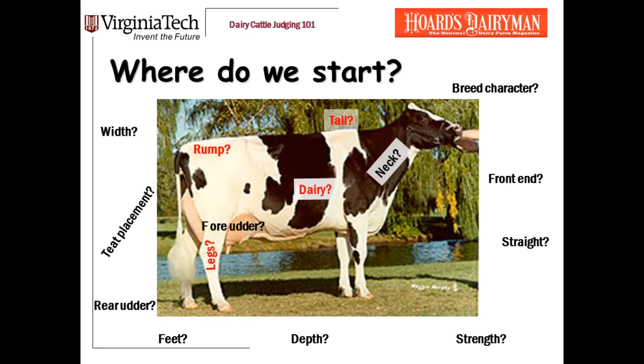Hoard's Dairyman. When I was learning how to judge cows, I remember learning the parts of the cow, learning what was good and bad, but then being overwhelmed by the number of traits I was supposed to consider. I didn't know where to start. I remember one time completely busting a class, placing it backwards, and then saying to my coach, "Okay, so she's fat, but she's so big," or, "I know she's got a bad udder, but she's so dairy." Considering all the traits at once is confusing. Instead, what you need to do is set priorities, and then use them in placing cows. What's important and what's not?